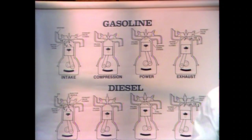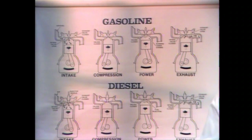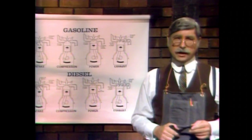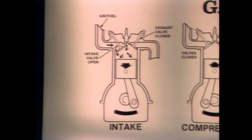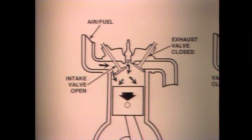This is something quite familiar to you, the four-stroke cycle commonly used on gasoline engines. My diesel engine uses the same cycle, but does some things differently. For example, let's take a look at the intake strokes for both engines. On the gasoline engine, when the piston moves down, both air and fuel are drawn in through the intake valve. The amount of air and fuel allowed into the cylinder is regulated by the carburetor.